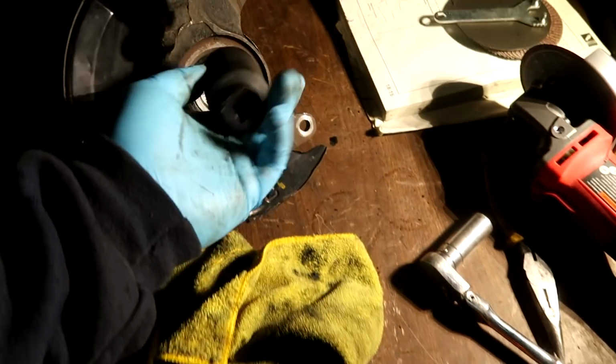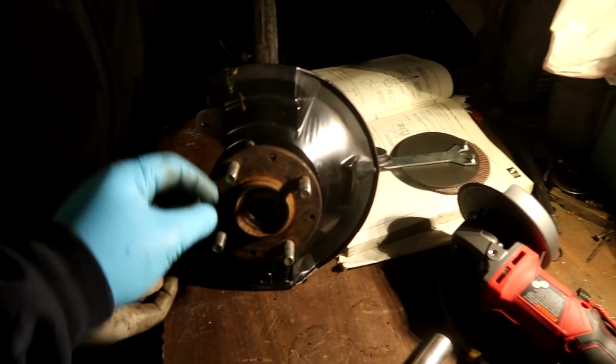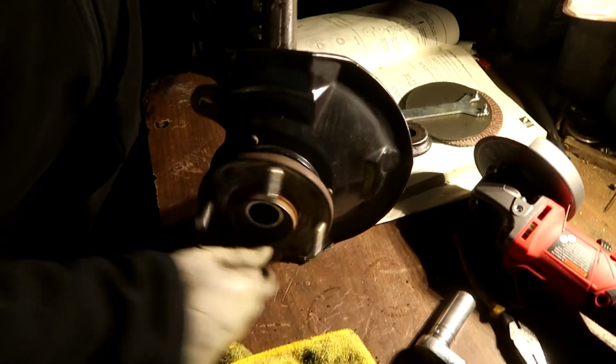Nothing new here. So this time I had the 34 in the back, like that, while pressing in the hub to ensure that it's not going to move. This went in super smooth, all the way down, nice and snug, no more shake. Wheel bearing, for one side at least, is done.